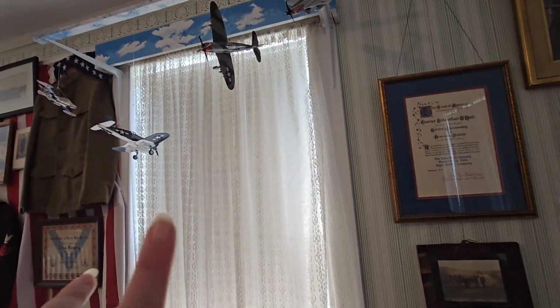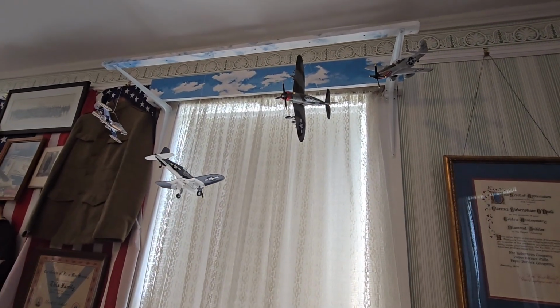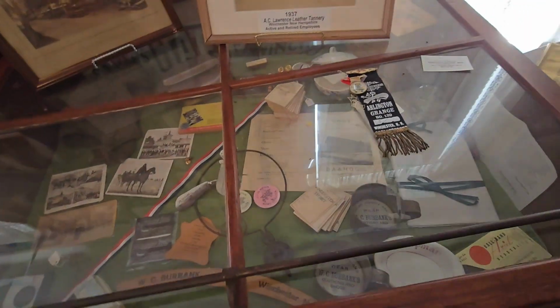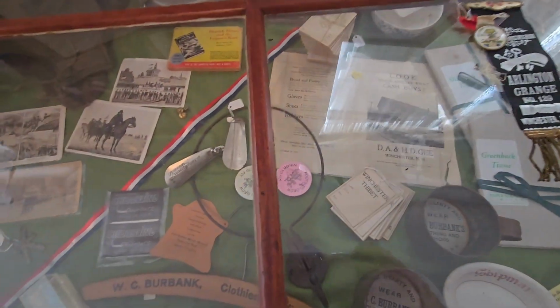Oh, reminds me of my room growing up. I had airplanes hanging everywhere. I was obsessed with the Blue Angels. Ah, nice. My husband served in the Air Force, not the Blue Angels. Mine was the Navy. They're Navy anyway.